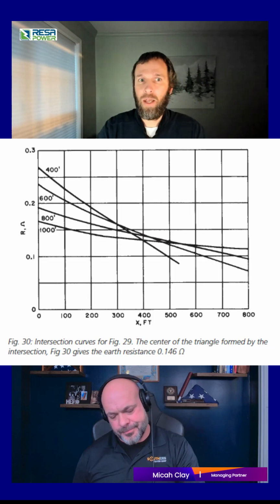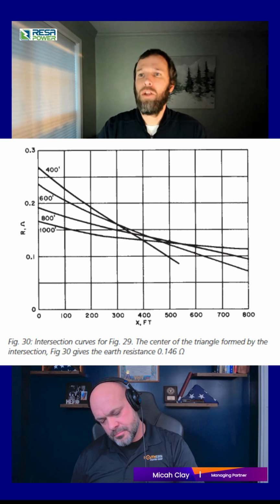So there are other tests that you can do. And one thing that I've done in the past that I highly recommend, and I mean, reach out if you're unsure, it's very difficult to crunch the numbers with, but if you make an Excel spreadsheet, it works perfect. It's called the intersecting curves method, and I freaking love this test.